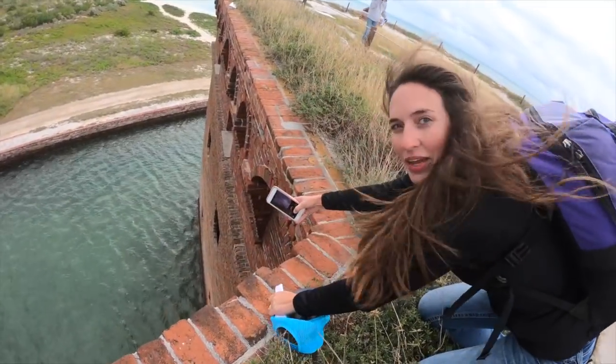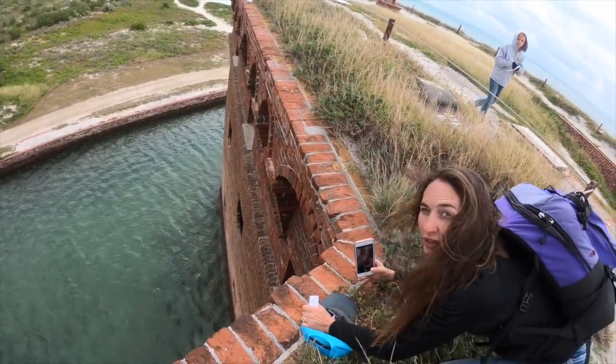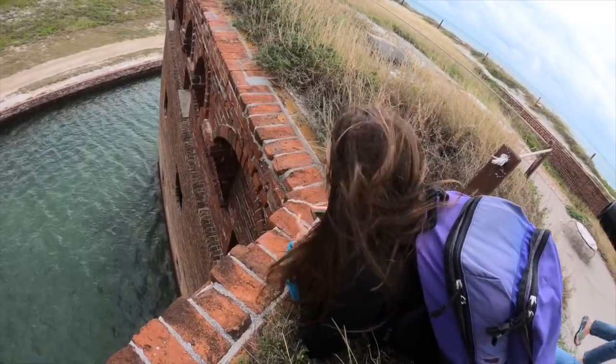We had a lot of fun because you kind of have free run of the fort here. There's no handrails, no guardrails. You could fall right off the edge if you wanted to. I've actually only seen 2 park service people here at all. What are you doing, Mom? I'm taking a picture of this cool brickwork. Hopefully I don't drop my phone.